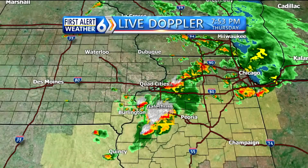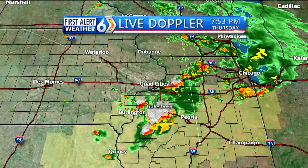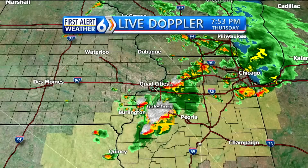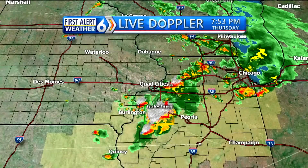We've actually had confirmation of a couple of tornadoes on the ground by local law enforcement and trained spotters. And again, keeping a close eye on this situation through this evening, as we will continue to see not only these tornadic storms moving through our area, but also torrential rainfall. And because of that, the National Weather Service has now issued a flash flood warning for Warren County in Illinois until 11:45 this evening. So let's zoom in and take a look at some of these storms.